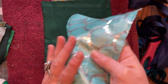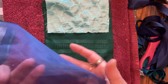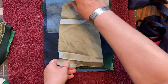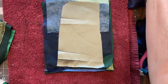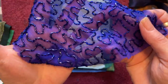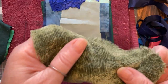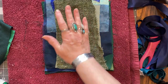It's kind of mermaidy, I think. Sheer blue. Sage green from a fancy dress. This is beaded blue from the cha-cha dress. Getting down to the end of that. I need to find another one. We have a green, like a woven knit chenille. Lots of texture in this bundle.